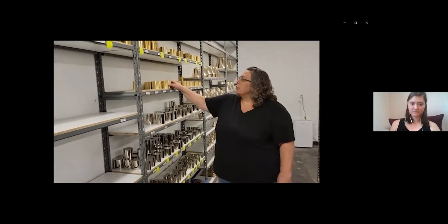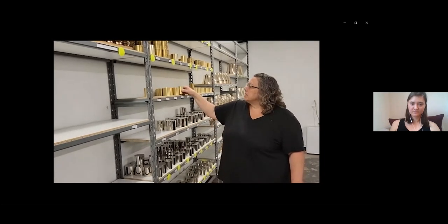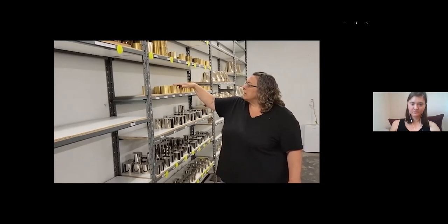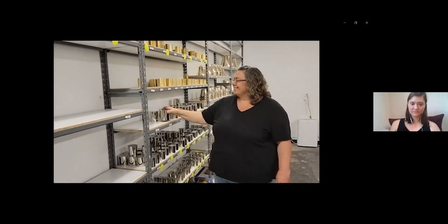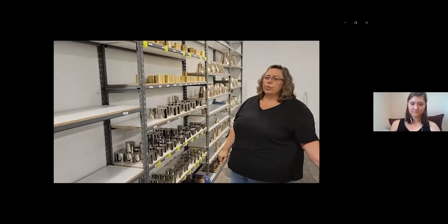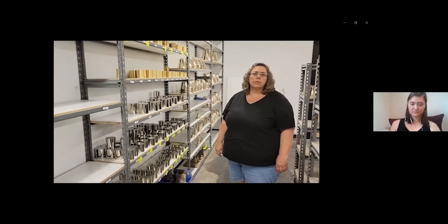This is what they look like before they go out to get plated. They're brass, and then we send them out like that, they look like this, and then when they come back they look like this. And then we build them, we polish them, put them in the case, and send them out for the customer's orders.